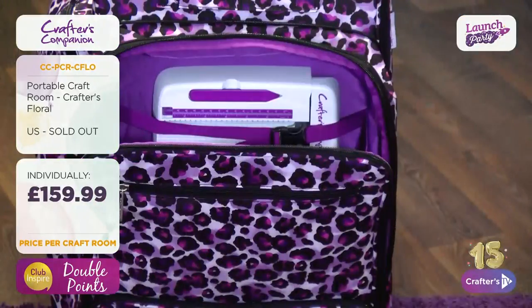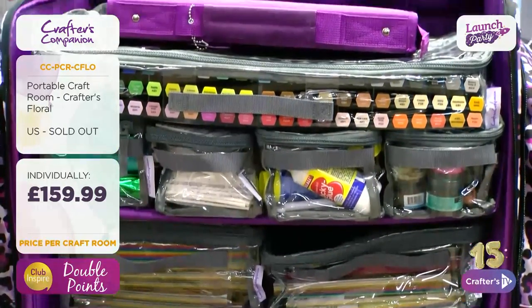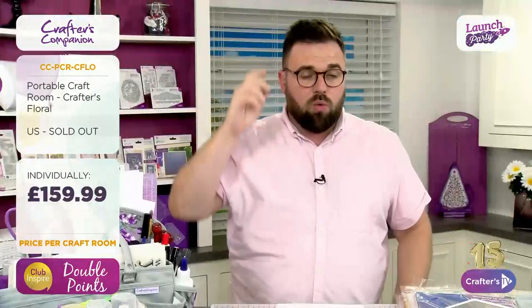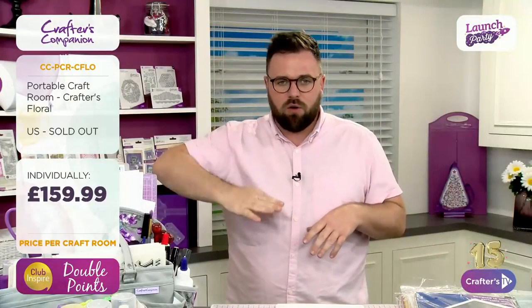What you've got here, you can see again, is how you are filling this up, which is absolutely awesome. You've got the cheetah one here is what you can see, and then what you've also got there is all of your different uses that you've got in there. The cheetah one was what we manufactured for another retail partner, by the way, so that's why we don't have that.